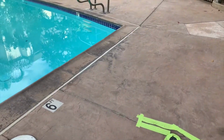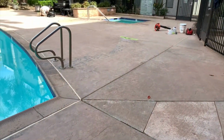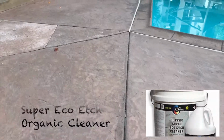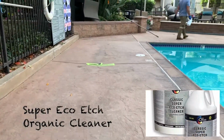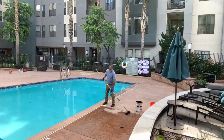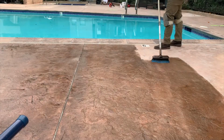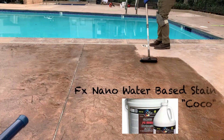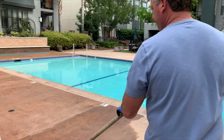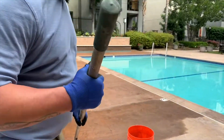on the market. We started with existing old concrete that had a lot of irregularity and faded tones. As you can see, there's calcium on the concrete, in which we came in and cleaned with Super Eco Etch Organic Cleaner. So the process that you're going to watch here today with this pool deck is one application of the FX Cocoa colored stain, okay, in which that you guys can see looking forward, one very light application.